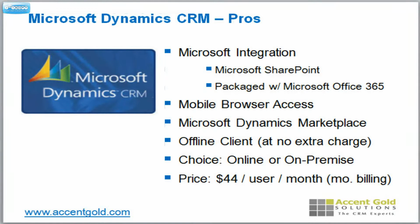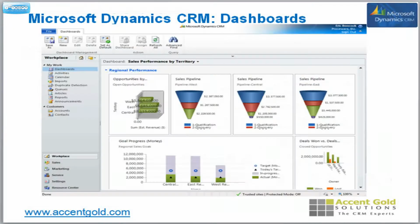For $44 per user per month, it's probably the best bang for your buck on the marketplace. It matches up really with the enterprise version of Salesforce. It's actually better than the enterprise version of Salesforce. It has more features. That product is $125 per user per month. So you're looking here, Microsoft probably a better product at one third the price.